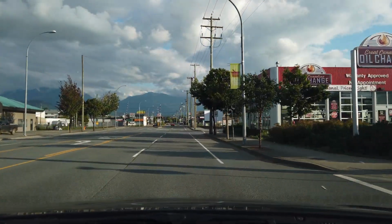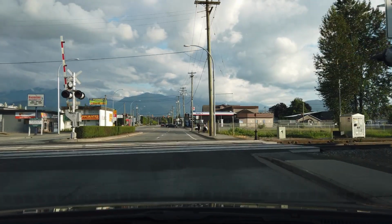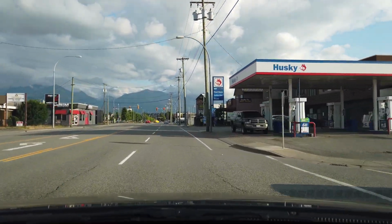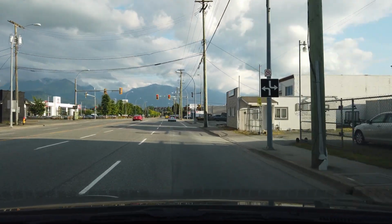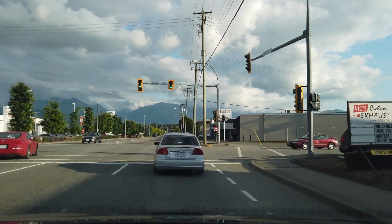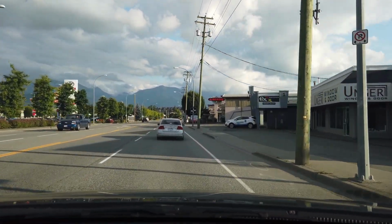Heading over the railway tracks. Last time we went over the railway tracks, it was on an overpass. This is a level crossing. More homeless people. There's a bottle depot to the right here, and like a homeless shelter there as well. Another car dealership on the left-hand side. Businesses on the right.